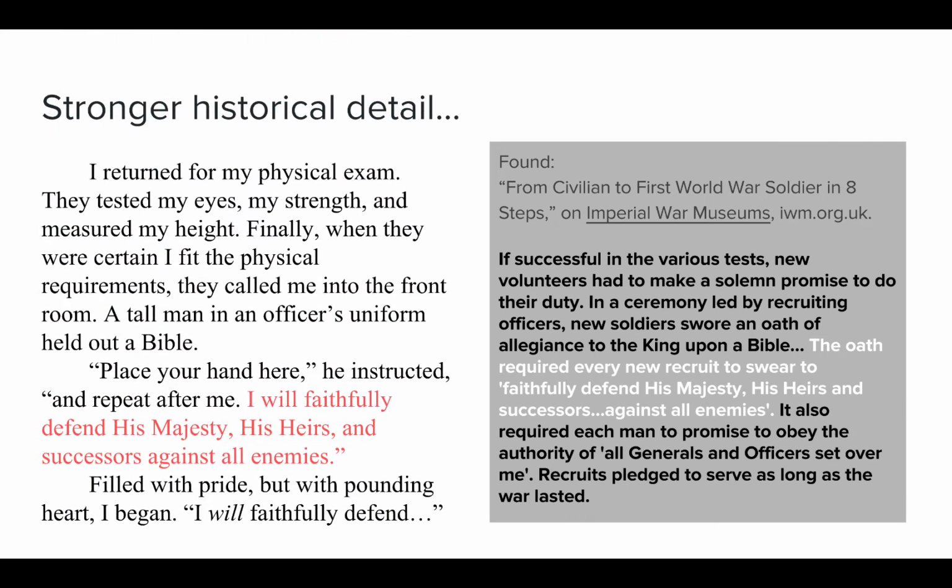Okay, and this is my revised passage. I returned from my physical exam. They tested my eyes, my strength, and measured my height. Finally, when they were certain I fit the physical requirements, they called me into the front room.